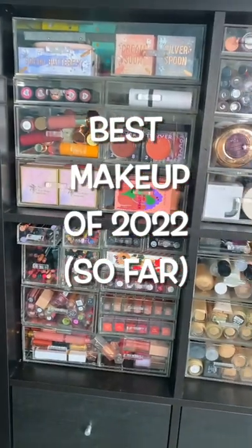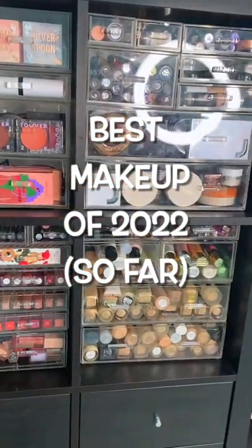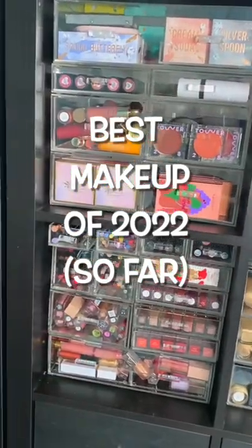I'm a full-time makeup reviewer. I test so much makeup. Let's round up the best of the best for 2022 so far.